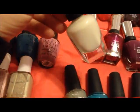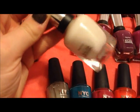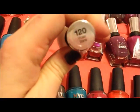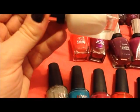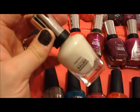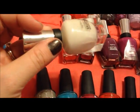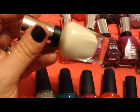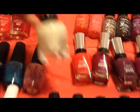And another white, very disappointed. It goes on very sheer. It took about 3 coats to get on. This is Polar Bear. It's got a little bit of a gray tint to it, so it's not completely stark white. But it didn't go on. I always find that whites go on streaky too, and then once you build them up, you end up looking like you got liquid paper on your fingernails, so I'm going to get rid of that.